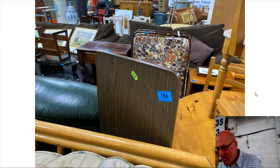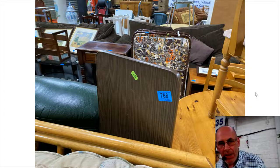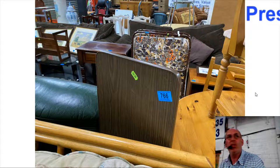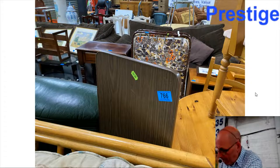Lot number 766 is the trouser stand. Start me a couple, trouser stand. I don't really know. Start me a couple of quid. £2 for this anyway, whatever it is, £2 anywhere. Anyone interested in this one for £2? No, that one's not sold.